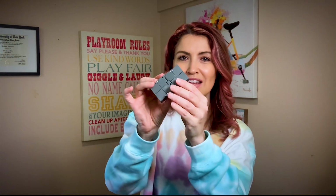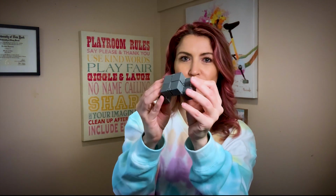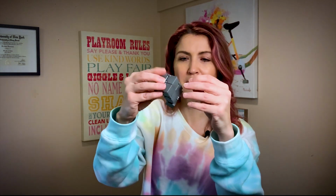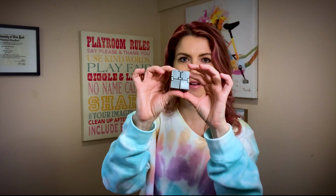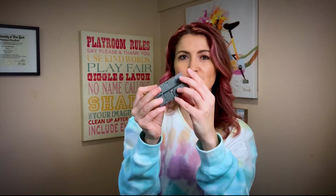Okay, the next thing up is this cube type of object, again from Happy Hands. Looks pretty unassuming, but my son loves it because it goes in different directions. It pretty much just sticks to a rectangle or a square shape, but look at the movement that my fingers are doing, right?